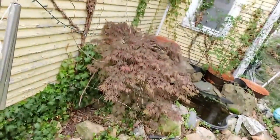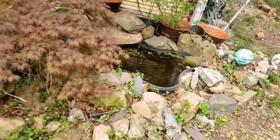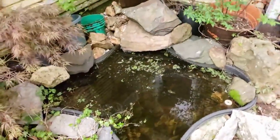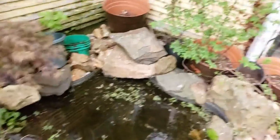The Japanese, didn't mean to kick the trellis. The Japanese maple is doing fantastically. Virginia creeper and ivy is just taking over this corner, and I'm trying really hard to keep it under check, but man, that stuff spreads.